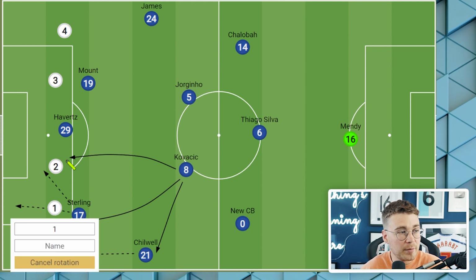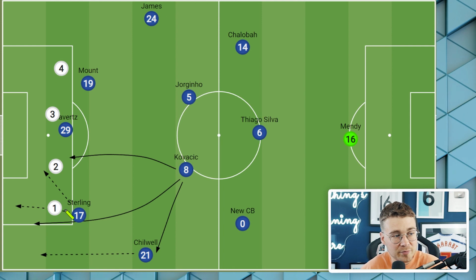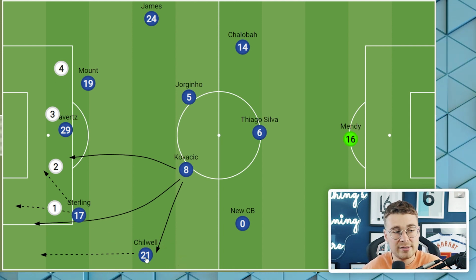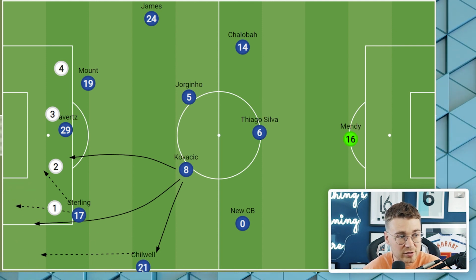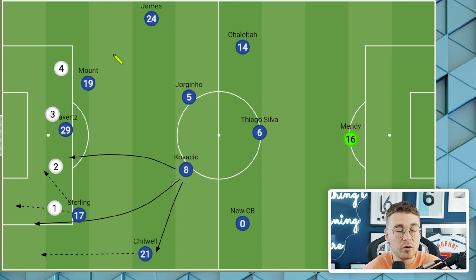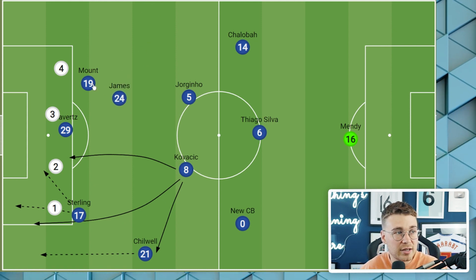But if you do make this back line a lot more narrow because they're looking to deal with all of these players, what then happens is it completely frees it up for Chilwell. Chilwell's able to get to the byline, get his crosses in, be attacking, and also in terms of that left side to the right hand side, it allows the likes of Reece James to get involved a little bit more.